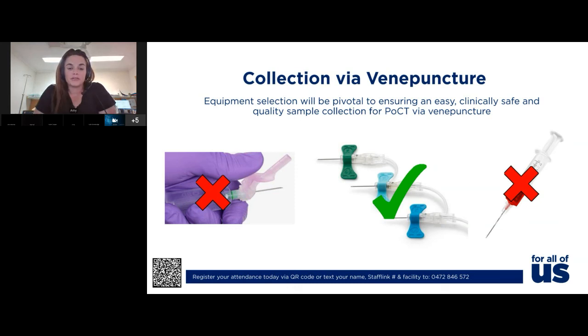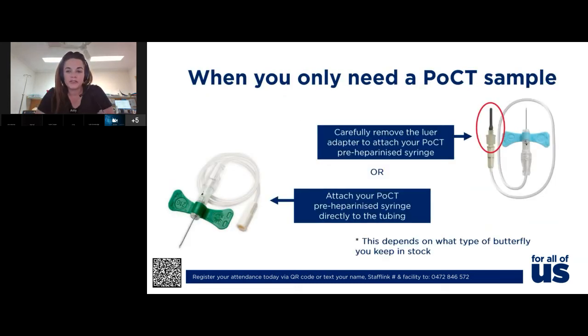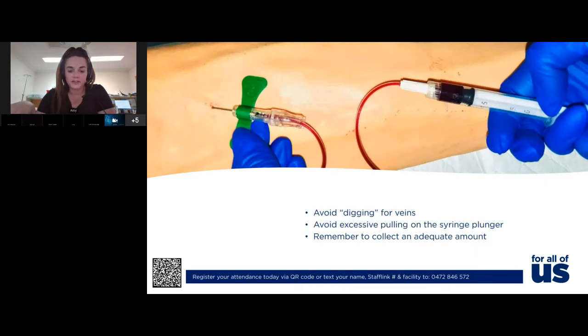And if you only need point of care, here's what you're going to do. Now, depending on your facility, you're going to have two types of butterfly floating around. You'll either have the one that has the spike on the end, like my blue butterfly there on the right, or you're going to have the product that doesn't. If you have the product that doesn't, it's very easy. You're just going to attach the point of care syringe directly to that butterfly. But if you do have the spike, that's going to have to be removed before you can collect your point of care. So it just depends on what you have in stock. And I'm going to show you this. I'll pop the PowerPoint down in a minute and we'll do a little bit of hands-on stuff. So this is where you just attach directly if you just need point of care.